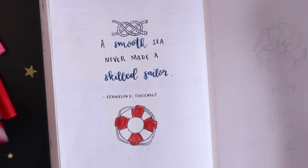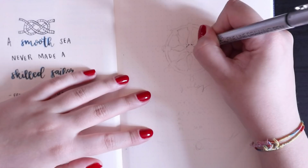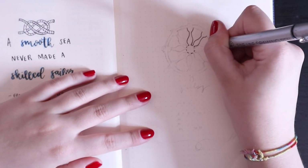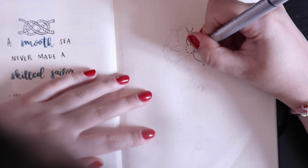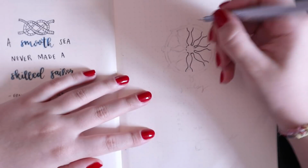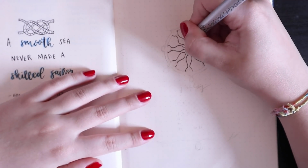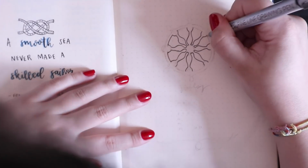For the title spread here, where I normally write the day of the month and a little overview at the bottom, I decided to draw a little, I genuinely don't know what it's called. Is it a steering wheel? Is it a boat wheel? Again, I don't know if you can tell, I know a lot about boats.